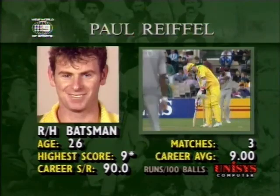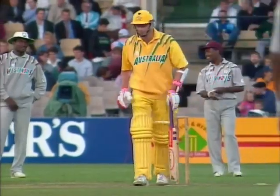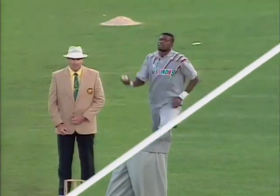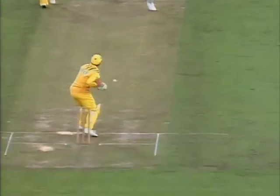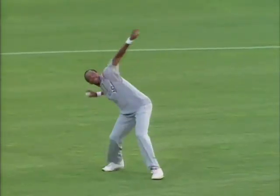And umpire Darryl Hair. Curtly Ambrose bowling a beautiful spell of bowling. Just the right length on a wicket that's giving plenty of movement off the seam. And Healy in pretty good position now. Just come on a bit quickly, I think. It was certainly pullable.